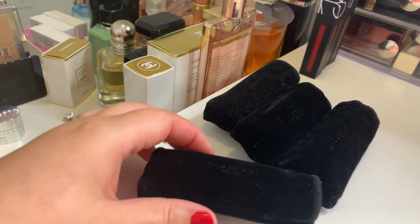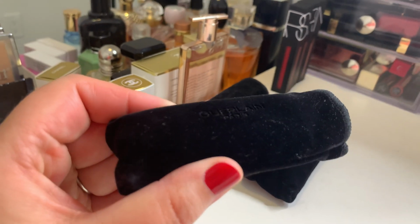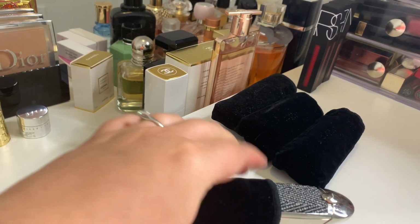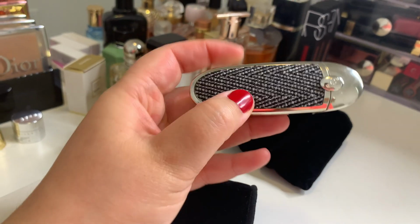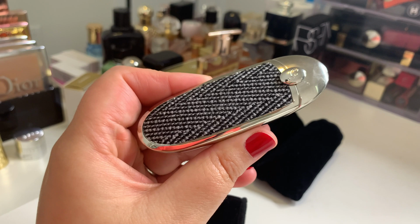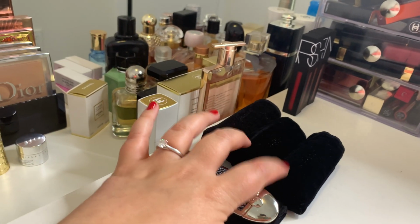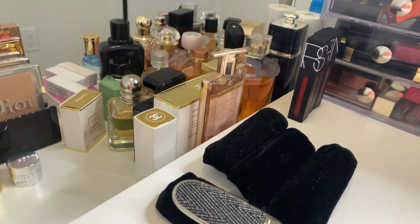Now over here is a bundle of the new Guerlain Rouge G lipsticks, the ones for the fall release. This is the French Chevron. Ugh, so pretty. And then I have two other ones, and then one is just from an older collection.